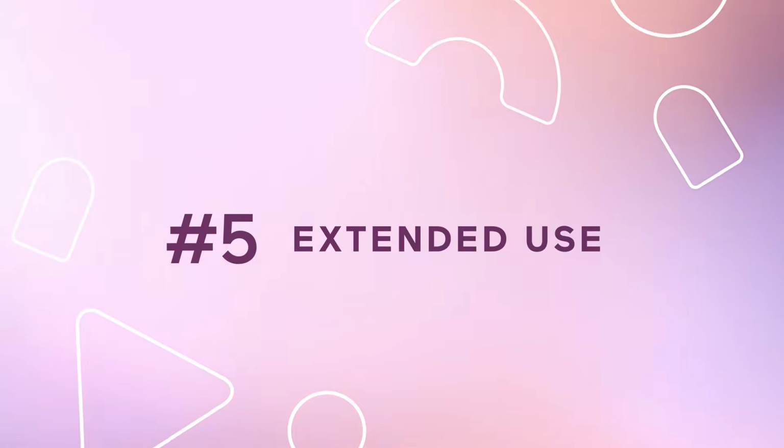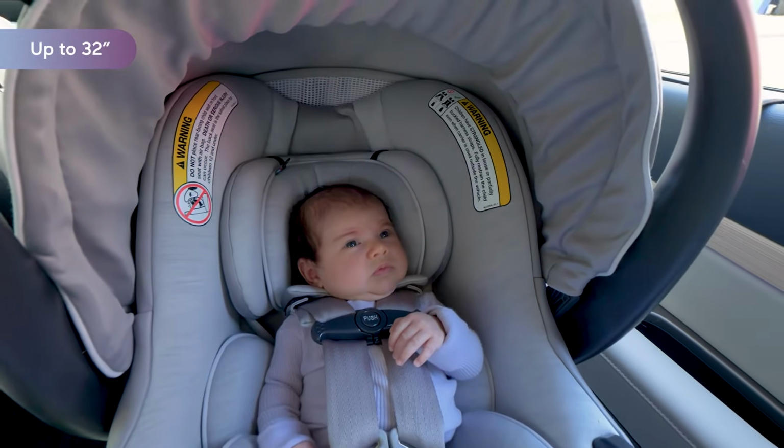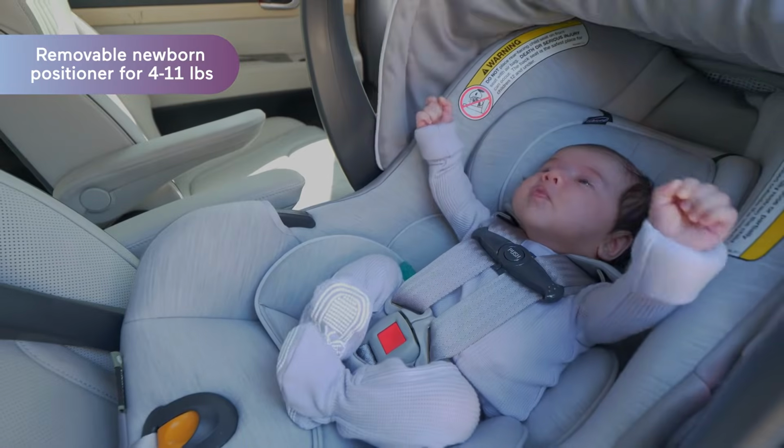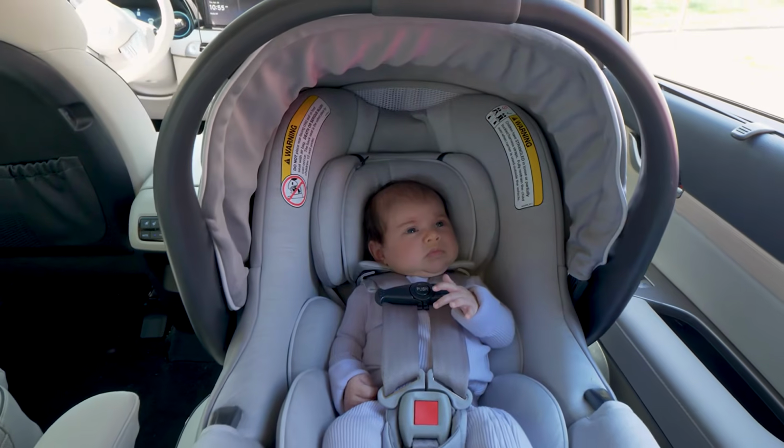Babies need a lot of gear, so it makes sense that anything that is going to extend the life of that gear is going to be smart in our books. That's why the number 5 thing that stands out about the KeyFit Max Zip ClearLux is its extended use. Some other infant car seats max out at 30 inches, but this gives you 2 more inches for baby to grow into. Your baby will most likely outgrow the car seat in height before weight, so having those extra few inches is super helpful. So where do those 2 extra inches come from?